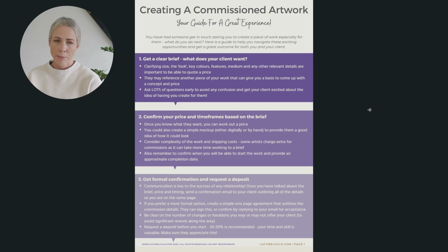And request a deposit before you start. I think 30 to 50% is a really good range. I like to ask for 50% unless it's a really expensive piece, in which case, my most recent commission I did was $8,000. So I asked for a 30% commission deposit to start because obviously that was still quite a significant chunk of money to get moving. But there's no reason why you couldn't have asked for 50% in that situation.